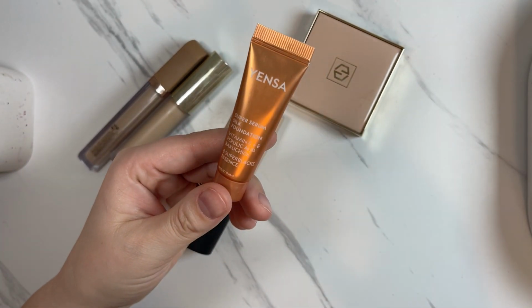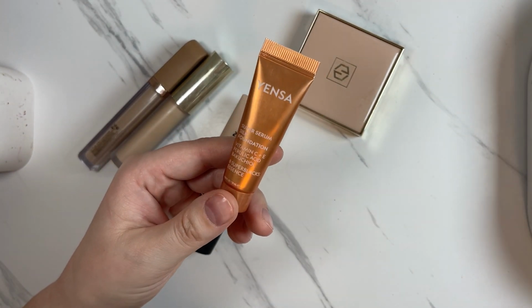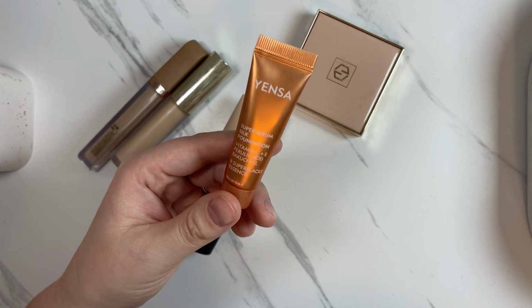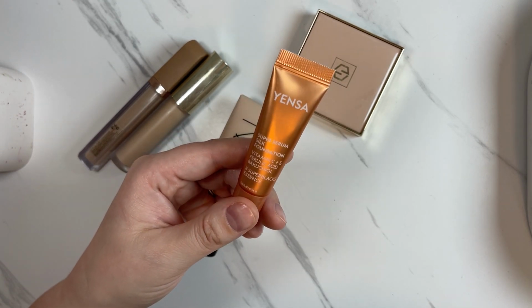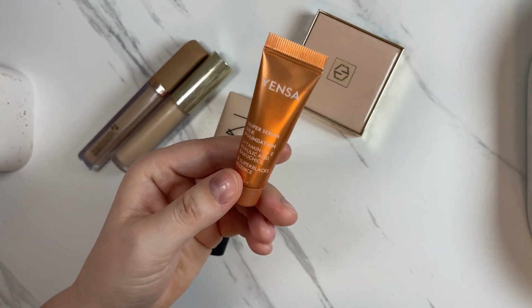I did mix it in with other foundations that did work for me, but I didn't really notice any great properties on it. To be fair, I probably didn't give it a very good test, so I might keep it around and test it a few more times to see if I like it.